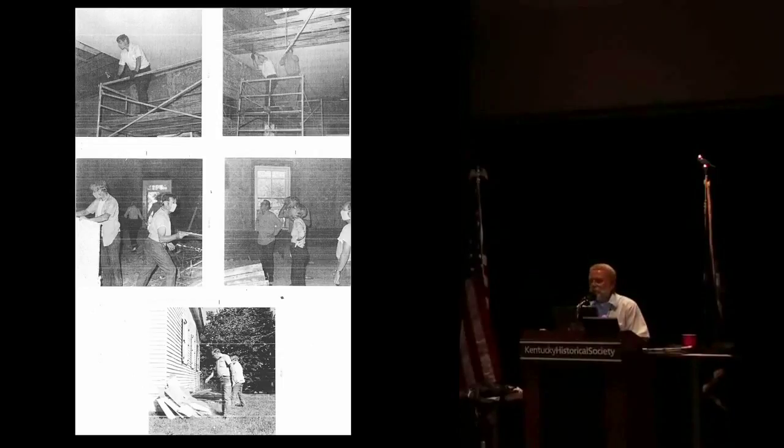The first step was to remove the interior changes of the 1849-50s remodeling, a kind of architectural archaeology to discover evidences of the original construction. Harrodsburg Historical Society members joined in the work under Jim Thomas's direction. They were not disappointed in their findings.